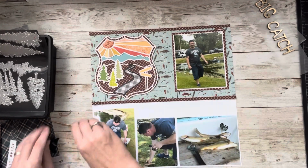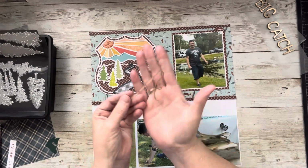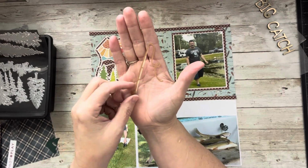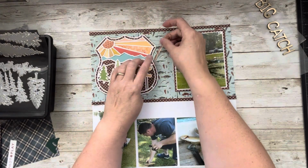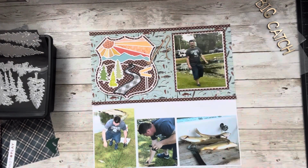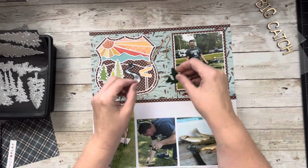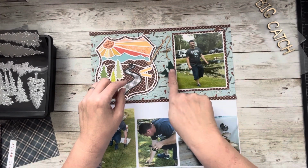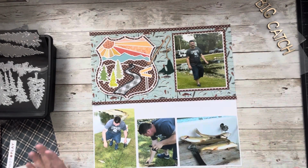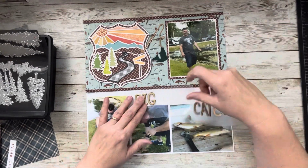Then I have a really cute fishing pole here. It's just something that I have gotten. I believe Captain Lori sent this to me, and I want to tuck this right here. I'm going to glue it on there, just like so. And then I have this little die cut fish because we are fishing bass. This is a bass, and that's where that is going to go. I'm just gonna let the silhouette do that. Then Big Catch is going to go right here.